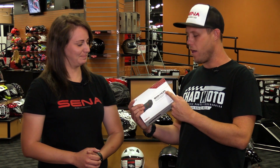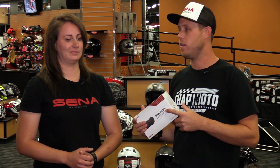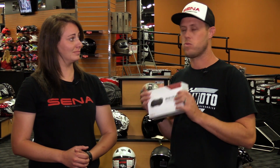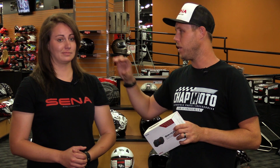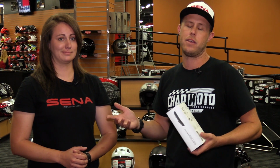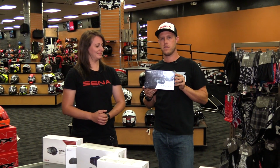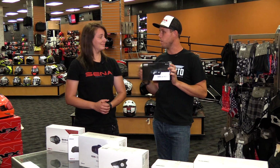Back to the 10R, the R stands for reduced. And that's what Alyssa was saying. The 10R is probably the best when it comes to dirt bike riding because it's reduced, it's minimalistic, and being that it's on the side of the helmet, it's almost like you don't notice it. So there's the 10C, and this is what we were just talking about.